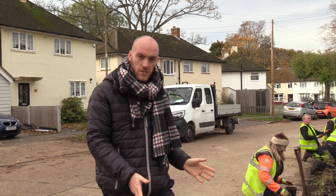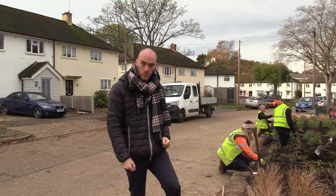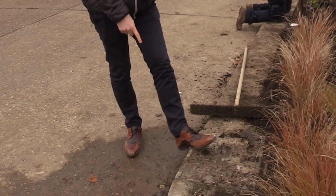So here we've got the attenuation system. My foot here is on what is your typical highway drain.